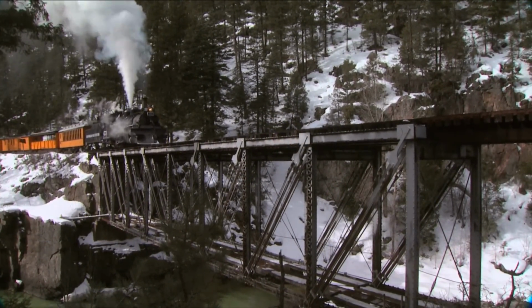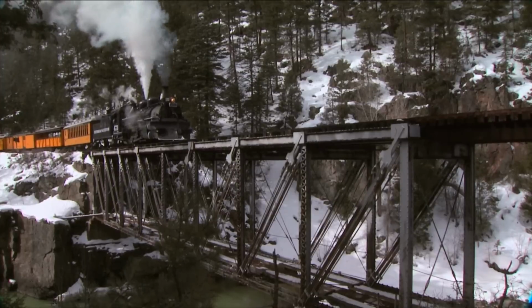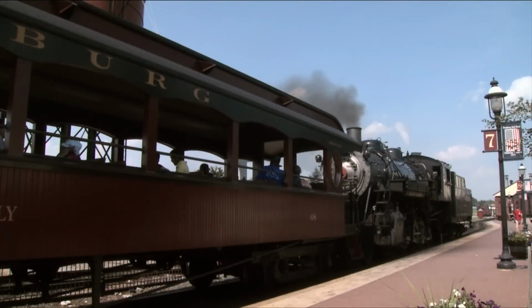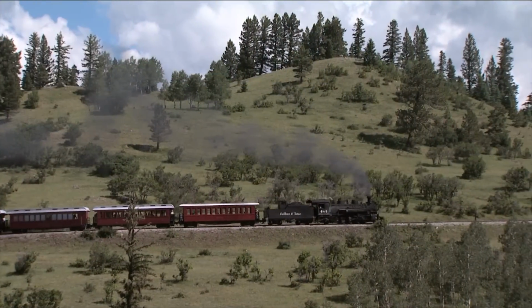Today, there are numerous places in the United States where one can go to relive the bygone days of steam. In this program, we'll visit two of them, one in the east, the other in the mountain west.